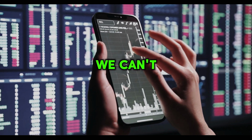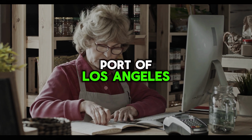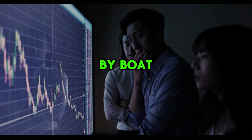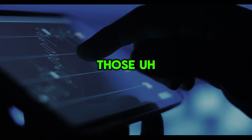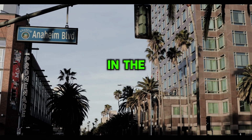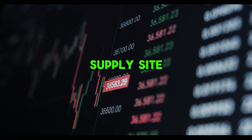The supply side we kind of talked about. So energy shortages because of the Biden energy policy, empty shelves, supply chain breakdowns, bottlenecks at the Port of Los Angeles, not enough truck drivers, higher fuel prices get passed along. I mean, everything arrives by truck at the end of the day. It could come by boat or train, but somewhere in that delivery chain, those transportation channels, there's a truck, and they run on diesel. And when the price of diesel goes up, the price of everything in the truck goes up, because you've got to factor the delivery costs into the cost at the counter.